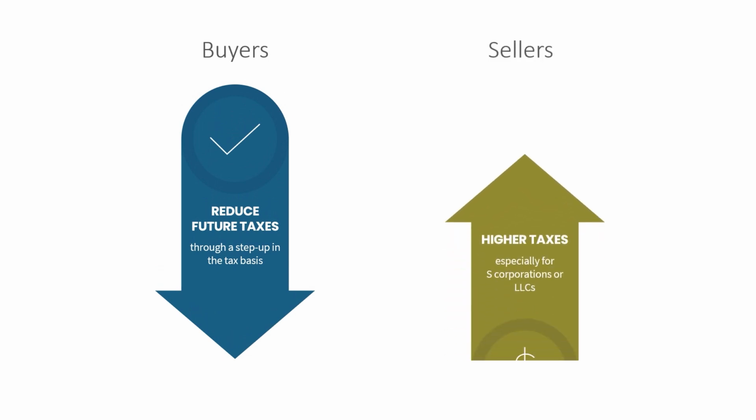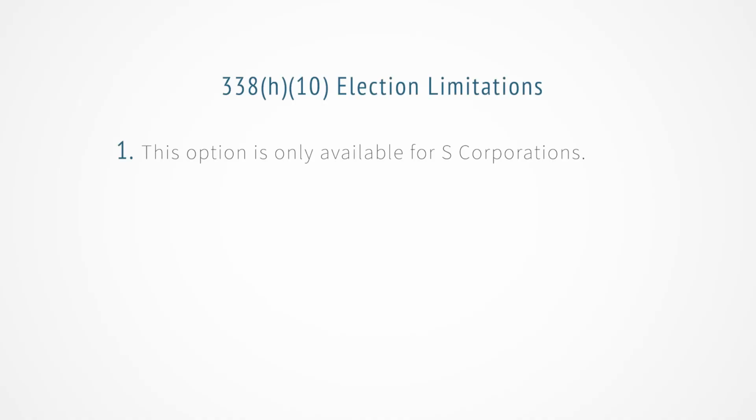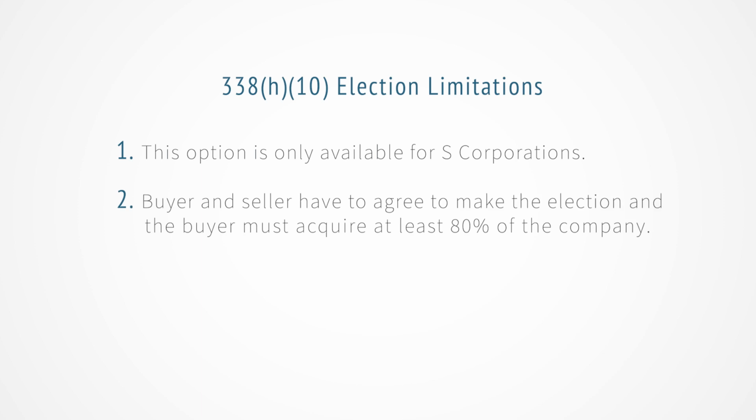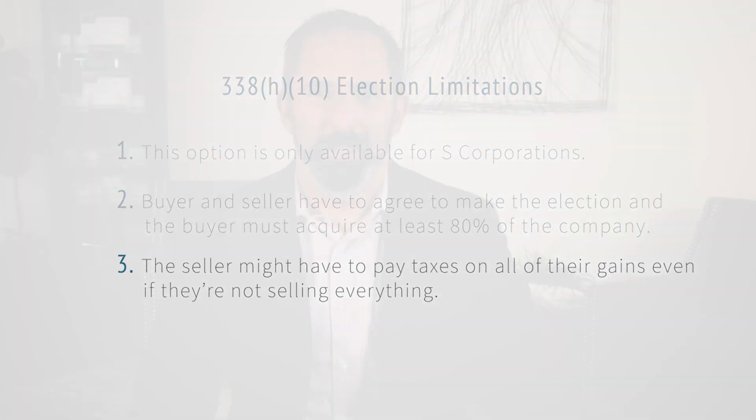However, for sellers, especially those in S corporations or LLCs, this could mean facing higher taxes. But there's a catch. This option comes with limitations. First, it only works for S corporations. Second, both buyer and seller have to agree to make the election, and the buyer needs to acquire at least 80% of the company. Finally, sellers might have to pay taxes on all their gains, even if they're not selling everything. It's like selling your house, even if you only sell half and you pay taxes on the full value. Who in their right mind would want to do that?